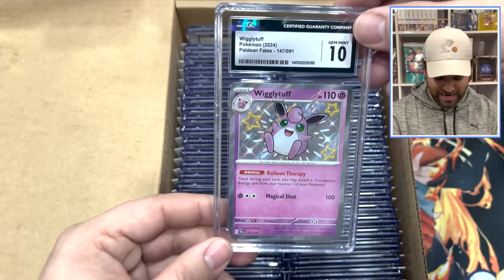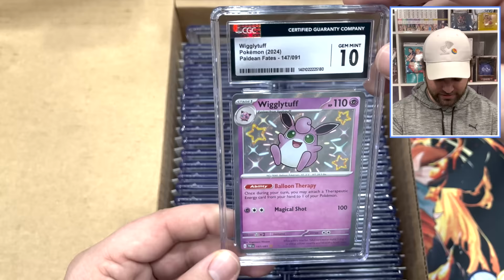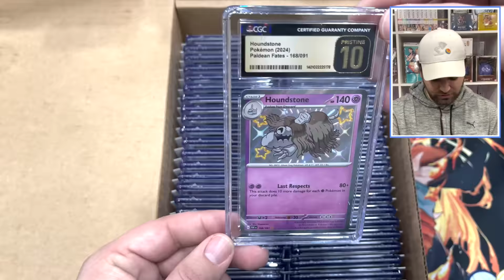Wigglytuff is back. What? Alakazam didn't get two versions? What do they call this? Paldean Fates shiny. Like your basic shiny, holo shiny, and full art shiny. Wigglytuff got both. My boy Alakazam and Mew didn't get both. Houndstone is a pristine. That looks crazy. Very nice.